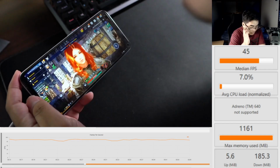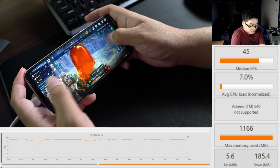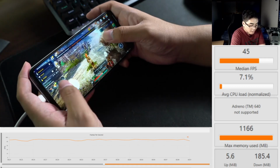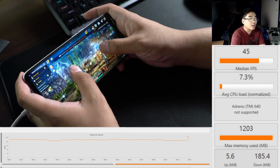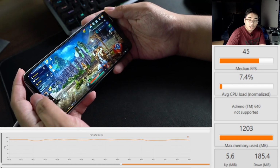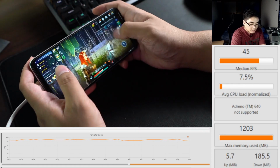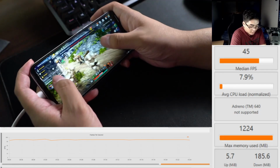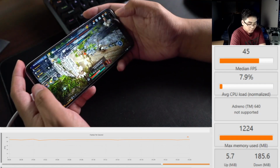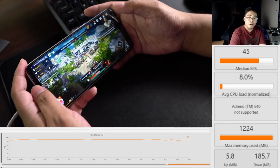Ang ganda nung details na kuha natin dito. The lighting, the effects, the textures and everything. Sobrang detail dito sa Black Desert Mobile. And the fact na nandito tayo sa isang town na maraming NPC and we're running it at 45 frames per second. Maganda yung nakukuha nating frames dito. It's a really good smartphone for gaming. Kaya niyang i-handle ang kahit ano. Now, syempre, ang challenge dyan, how about yung mga kalaban sa labas? Paano na pag nasa battle?